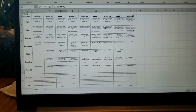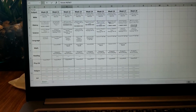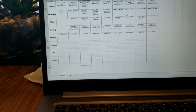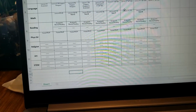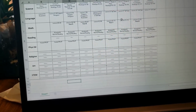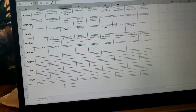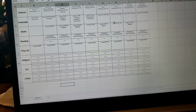Got everything put in for our second quarter. I left religion and art, and then I have STEM down here as some of our electives. Underneath phys ed, we've just started karate this week, which is our week 10. It's our first week in our second quarter, and it's going really good. I think it's the perfect investment for our 3 boys.